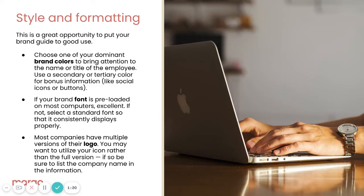Now, style and formatting. This is a great opportunity to put your brand guide to good use. So for your signature, since we're having a little bit of fun with these, you'll want to choose one of your dominant brand colors to bring attention to either the name or title of the employee, and then use a secondary or even tertiary color for bonus information, like the social icons or buttons. For this, you'll want to avoid neon fonts or things that might be too light to read. If your brand font is preloaded on most computers, that's great, but if not, you'll want to pick a more standard font, because you'll want your signature to appear the same way across Mac, PC, and mobile devices.